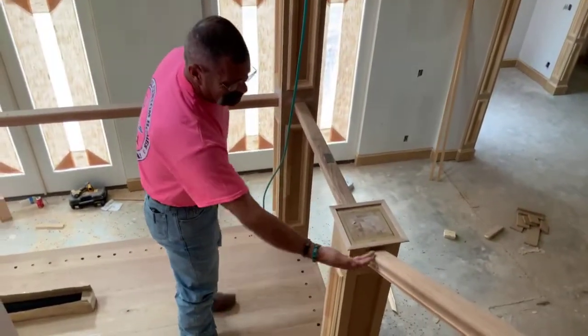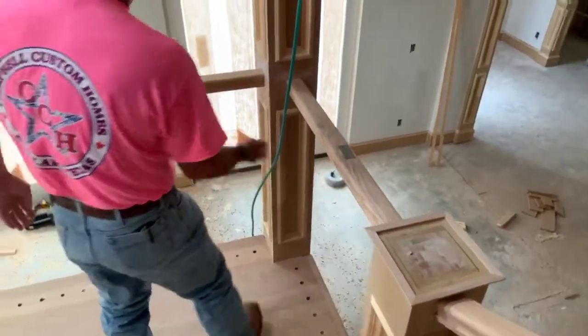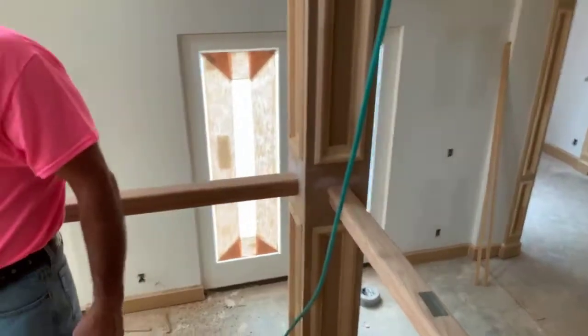Can't help but think of Chevy Chase on Christmas Vacation. Fix that newel post.